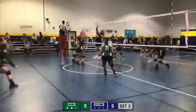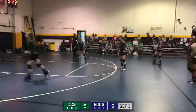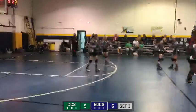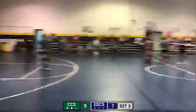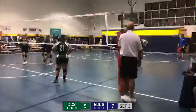Aaron, but even a better job by Aaron Young, but hits to the back row. I think we were kind of sneaking up, and we found ourselves asleep, not anticipating that back row hit.